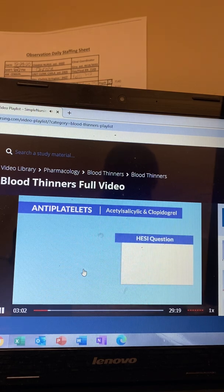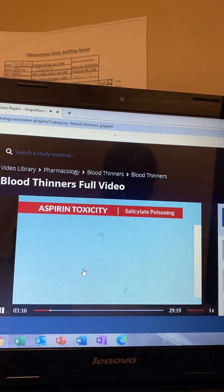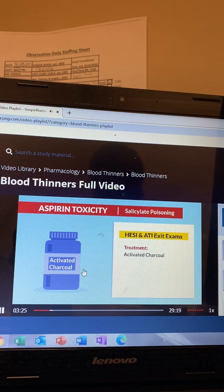Now, HESI had an exit question about aspirin. They were asking about contraindication for patients with hypoprothrombinemia. That's just fancy words for low clotting factors, so we just hold the aspirin. Now, as far as aspirin toxicity, this is a big focus on safety. So HESI and ATI exit exams had a few questions on this. Activated charcoal was the number one drug for aspirin toxicity.